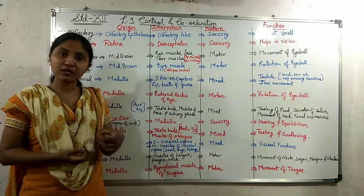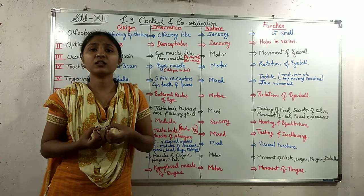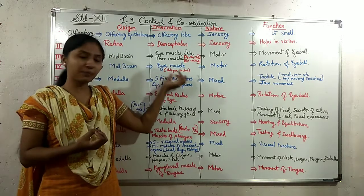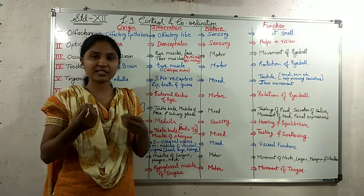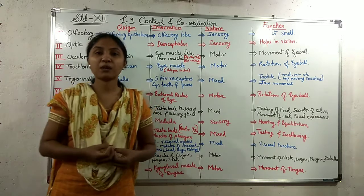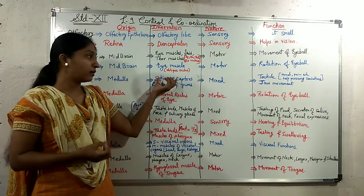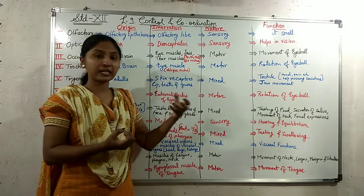So the ophthalmic nerves perform the sensory function. They supply to the skin receptors, the sensory receptors which are present in the skin. They perceive sensations like touch, pain, etc.